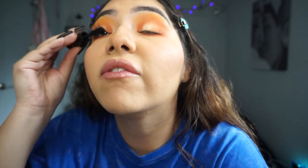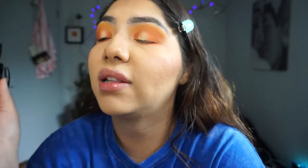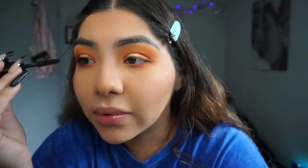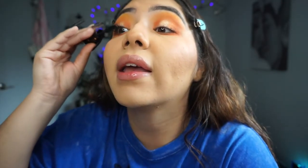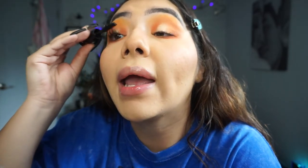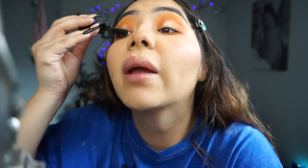It looked really flaky and really, how do you say, what is that word, patchy. Whenever you blend, there were patches, and it wasn't completely blended out. That bothered me so much, to where I kept applying and applying and applying, and it just kept getting worse and worse. And my camera overheats.